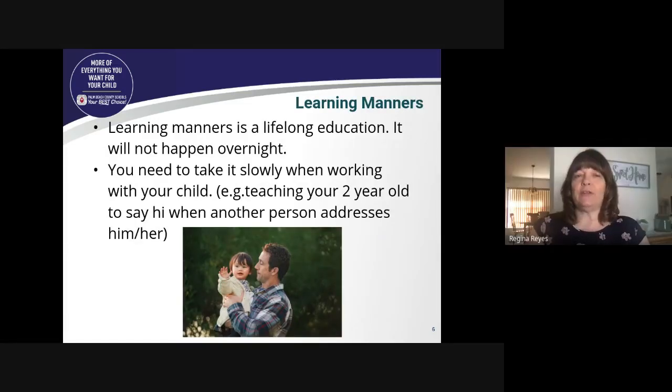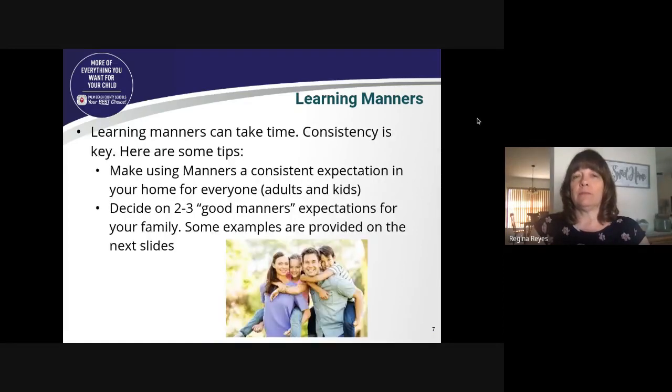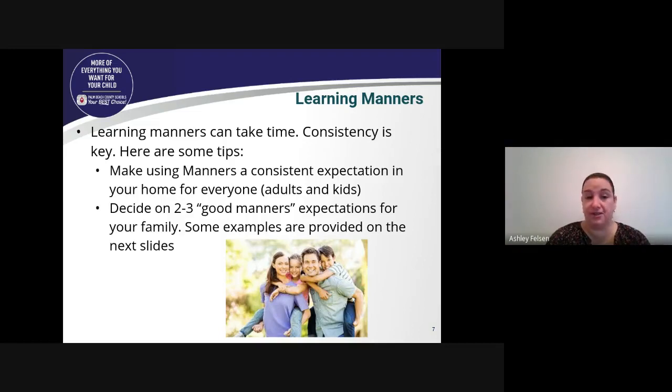Learning manners is a lifelong education. This is not something that's going to happen overnight. It's with baby steps. You need to take it slowly when working with your child. We have an example here, teaching your 2-year-old to say hi when another person addresses him or her, is just one manner that you can work on. It can take time, but consistency is key. And here are some tips.